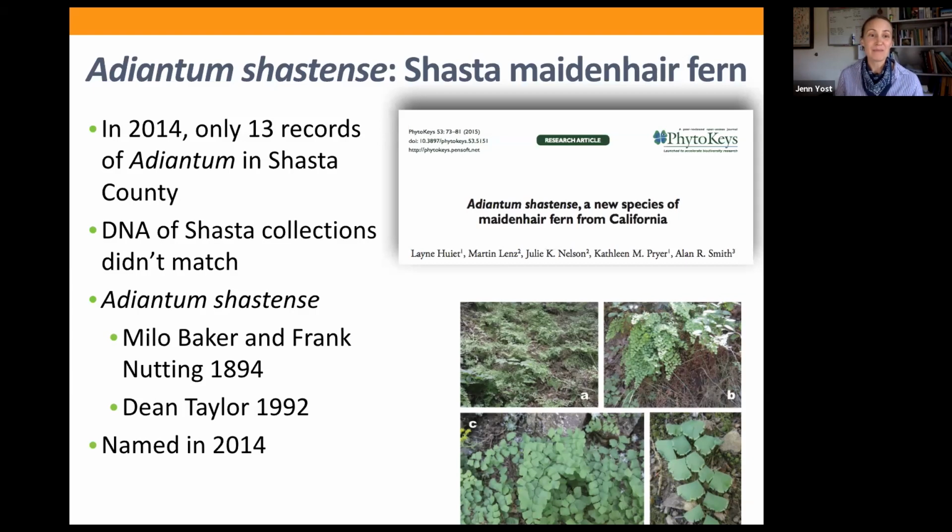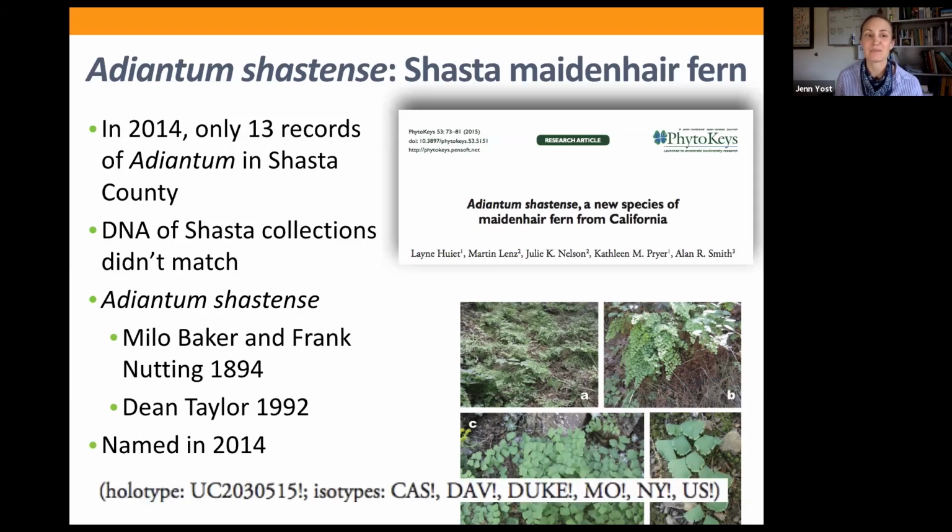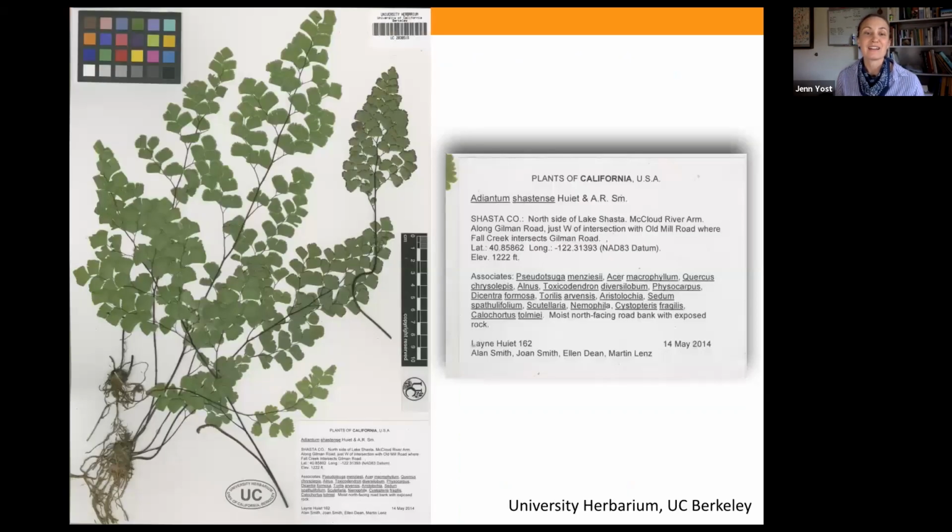When this new species was published, they had to designate a type specimen. And in this case, they designated an herbarium specimen that is housed at the University Herbarium at Berkeley. And this is that type specimen. So now if anyone has any questions, they can go back and look at this to determine if what they are looking at is in fact this new species or something else altogether.